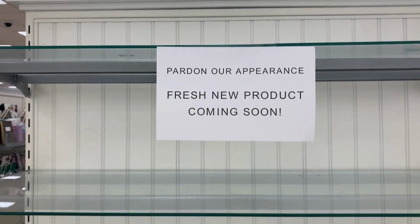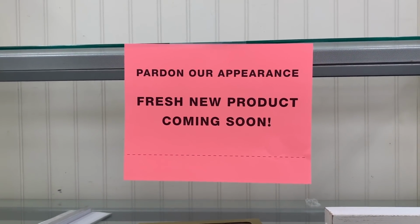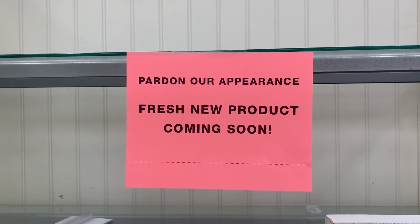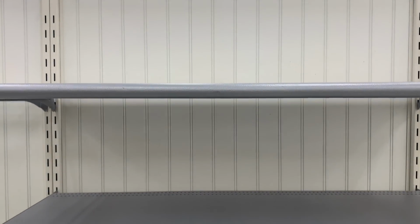And here's an empty shelf with nothing on it. There's a lot of this throughout the store. As you can see, there are signs throughout the store on some of their empty shelves that say, "Pardon our appearance, fresh new product coming soon." Yes, I may have a hard time finding some office decor because the stores are really empty. Another empty shelf with nothing on it.